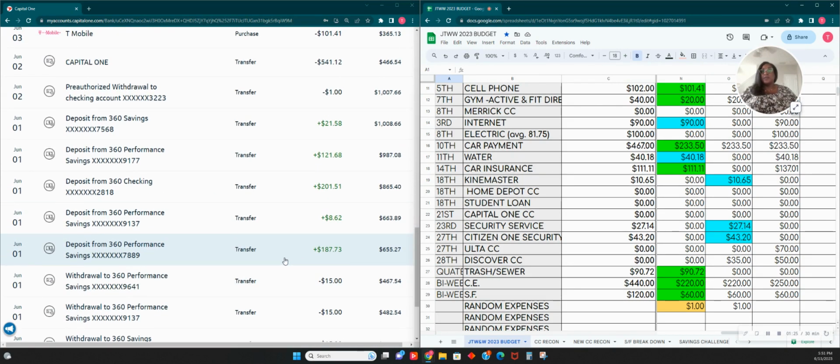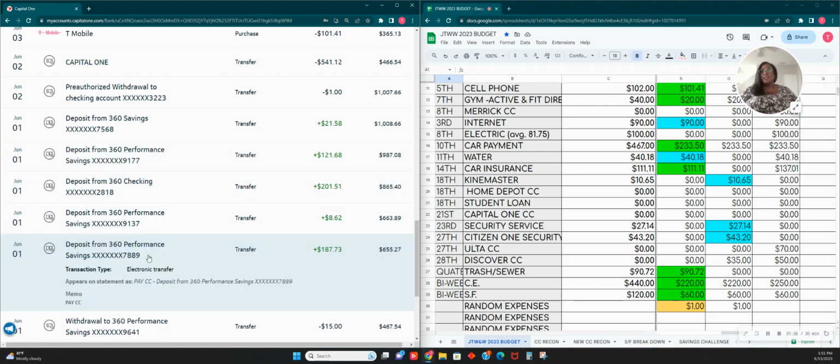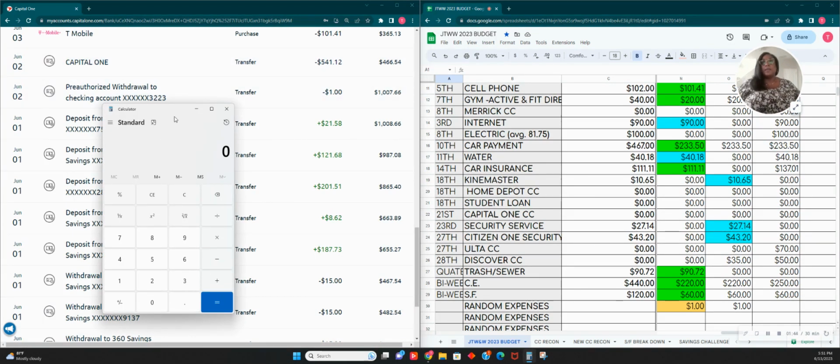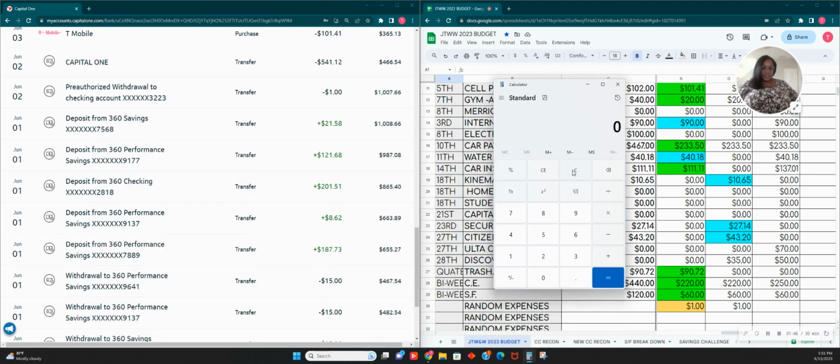So first thing, what is this? Paying the credit card? Yes. So 1, 2, 3, 4, 5 of these are all to pay the credit card. You see, I leave myself notes because I'm not so good at the remembering. Okay, let me get my calculator up and we're going to add that all up together. 187.73 plus 862, that ain't it. 862 plus 201.51 plus 121.68 plus 21.58 is a total of 541.12.